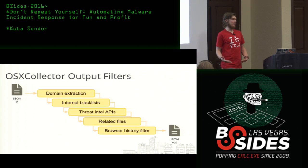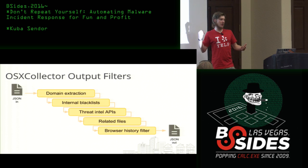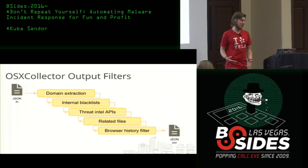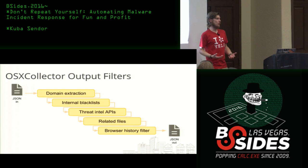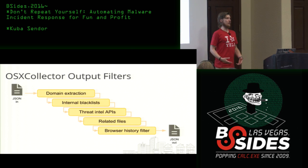Also, not to mention that whenever there was a new version of OSX Collector Output Filters, malware analysts were in charge of updating the source code themselves and getting all of the dependencies. So it was a really, really tedious task, and not something we were looking to do with the process that we were actually trying to automate.